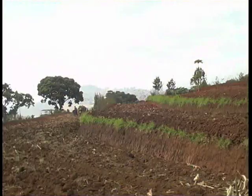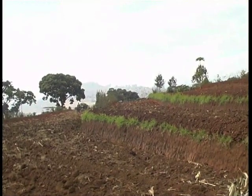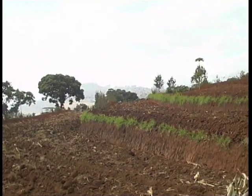The water falls in a very short space of time. What happens is that not only does the water run away from the farm, but it takes the most fertile soil from the farm as well. So the first step has got to be not to capture water in the valleys, but to capture water first of all in the farms. That's the way in which they're going to be able to grow more food.